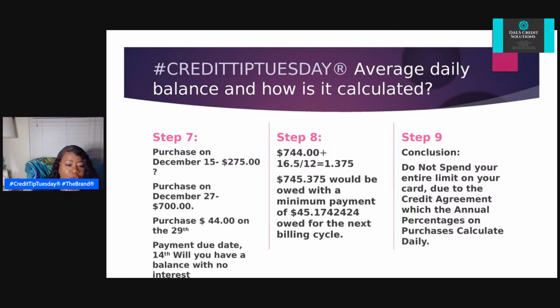So as you're going into this credit card and understanding the average daily balance and understanding statement date versus payment due date, they are not the same. The statement billing date is being reported from the previous month on the next billing cycle, which again, December's billing cycle won't be reported to February. January's billing cycle won't be reported to March.